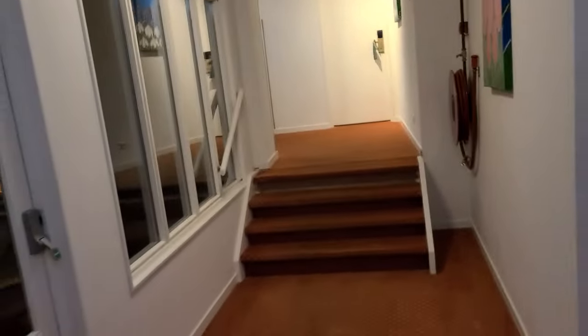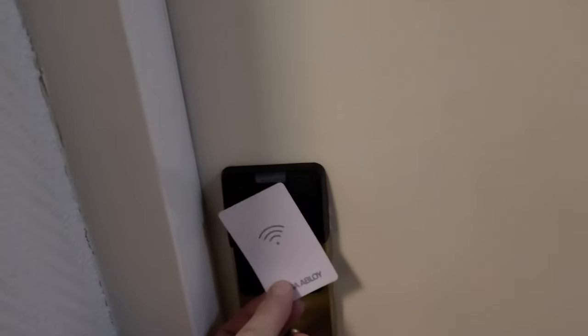To the left. This is it here. All right. Just scan it. Look at that. I think you put your card in here. That turns on the power. Oh, look at that. Wow. All right, here we are.